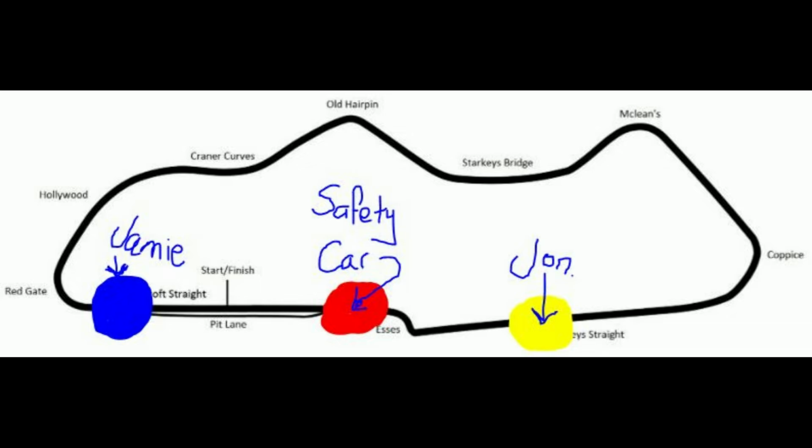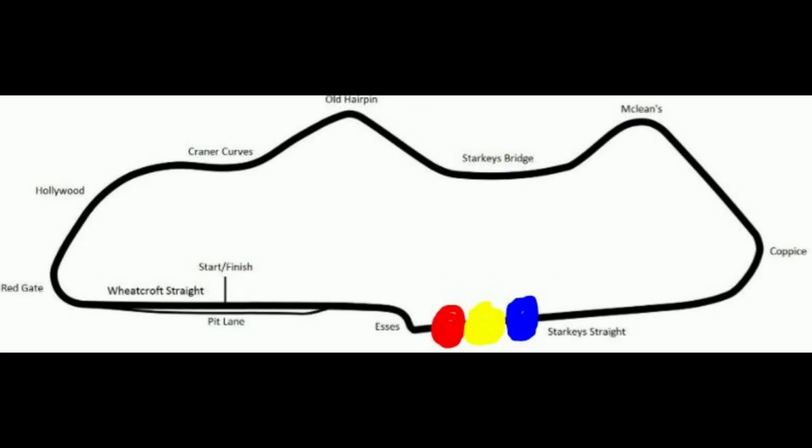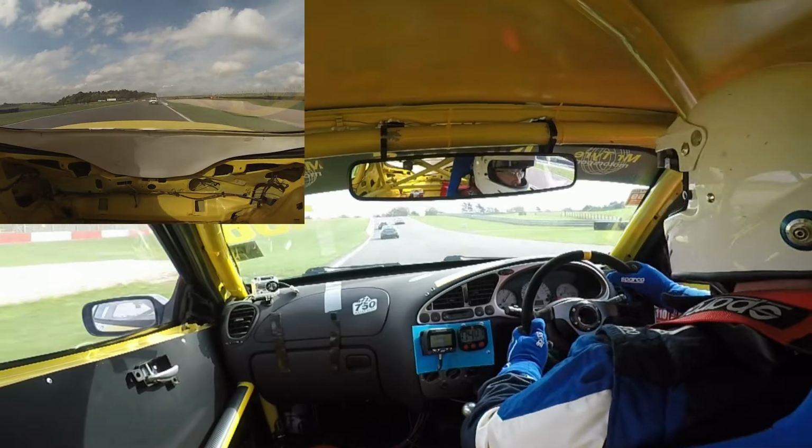I am allowed to drive around and catch up the safety car. Jamie is allowed to do exactly the same thing. What that means is that I end up getting stuck behind the safety car when I catch it, and Jamie, the blue dot, can drive all the way around the circuit, not at race speed, but he doesn't need to drive at race speed. He can just go all the way around and catch up the crocodile, if you like, behind the safety car. So this is how we'd line up. Safety car, me and Jamie. The difference is, although I'm ahead of him on the track, he's actually ahead of me by a full lap.